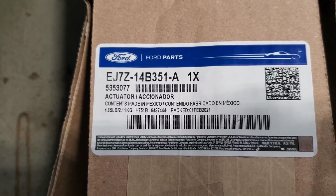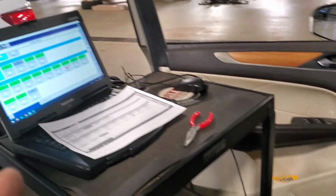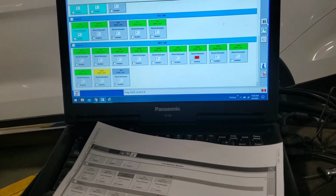AJ7Z 14B351A. Put the new motor in and it still won't work. It's because the module is bad. The module is no good. Let me show you this. Let me stop this here.